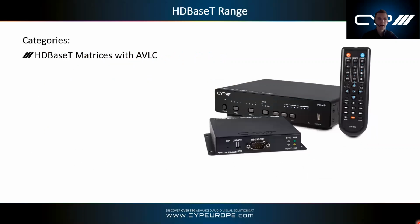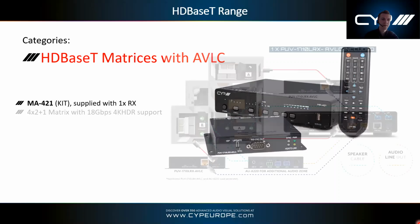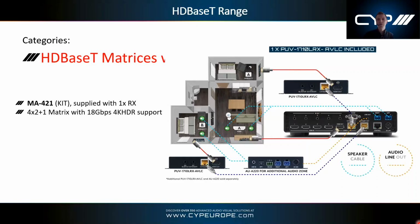Superb. And then there's the little MA421, which is small in size but big in features. So that's the 4-input 2-zone output matrix, again with support for AVLC. This comes as a kit, as you see on screen there, the matrix, the remote, and one receiver, which would be again HDBaseT LITE. So you'll be looking at realistically up to sort of 35, 40 meters with that supplied RX. You get the idea on screen here that it's a 4-input, but with 2 zone outputs.